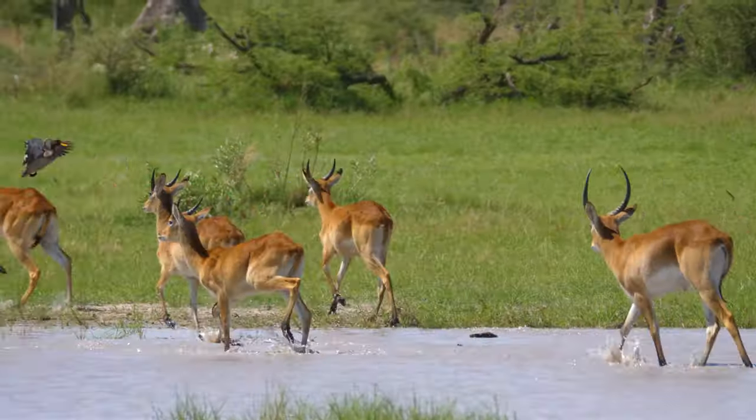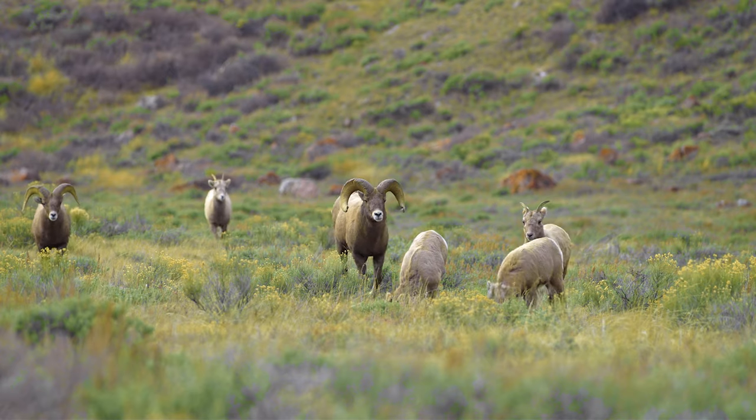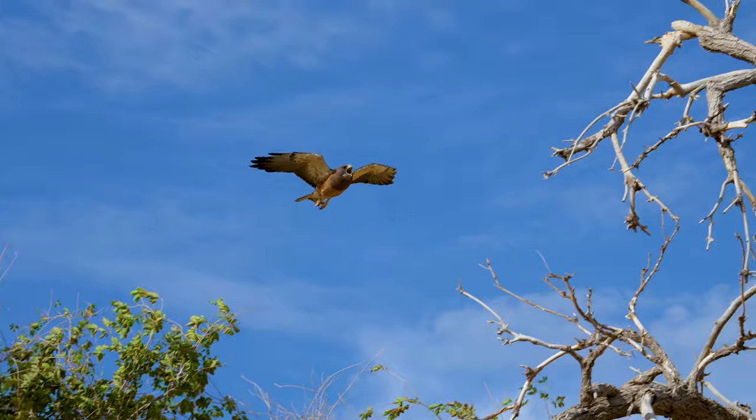Of course, the pronghorn antelope, the bison, the mule deer, and you might even see bighorn sheep while you're out here. You also might see coyotes, badgers, bobcats, numerous birds of prey such as owls, hawks, and falcons. Lots of birds to come out here and watch. Antelope Island is a certified international dark sky, allowing you to see magnificent views of the stars.